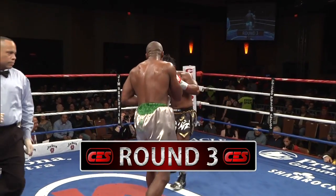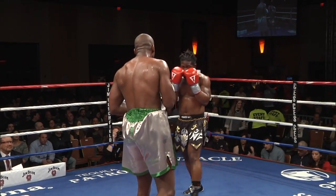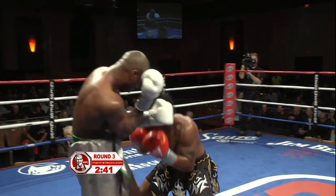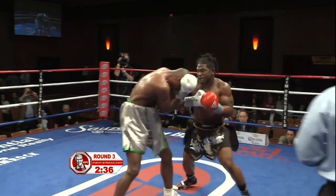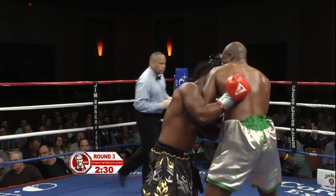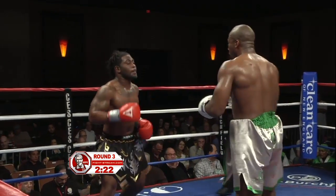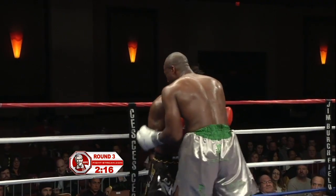Round 3 of the scheduled 4-round cruiserweight fight. Vermall with a good round 2. Can he follow up with the success he had in round 2 here in round 3? Nice right hand by Vermall gets the attention of Andre Ward. Yeah, Ward looking a little sloppy when he follows through with that right hand. He leaves himself open every time. And he just wants to trade with him. Ward wants to trade with Vermall.